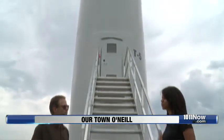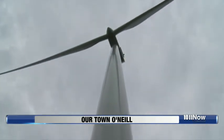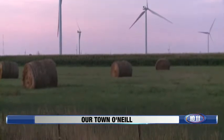Throughout construction, over $7 million was spent in the local community, so there's a lot of folks who have been pretty excited to see the project come to O'Neill. Mike Zabtrevsky was one of those excited people who had been waiting almost a decade for this wind farm to be built. We just recognized the opportunity, and the more we researched it to see if we wanted to commit, the more we learned to like about it on several different facets.